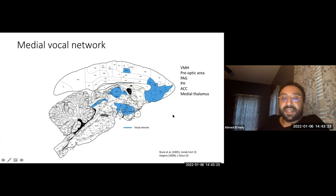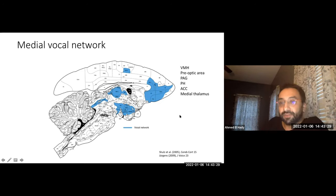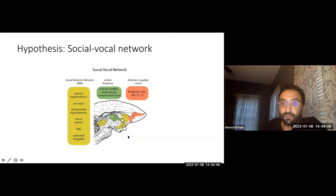We also looked at the areas in the same sagittal plane that have been reported to be involved in vocalizations, and we find areas that overlap with the social behavior network, again the ventromedial hypothalamus, preoptic area, periaqueductal gray, and other areas like the posterior hypothalamus, anterior cingulate cortex, and medial sulcus. So we formed the hypothesis that there should be a social vocal network that modulates the vocalization according to a certain social context. These are the areas that we came up with, and as I said in the last slide, this is the overlap between the social behavior network and the social vocal network.